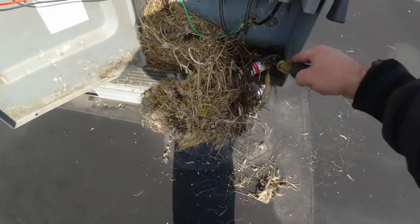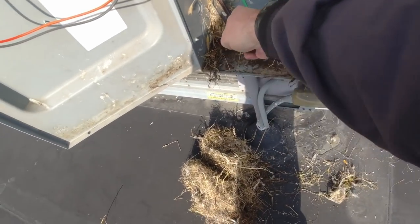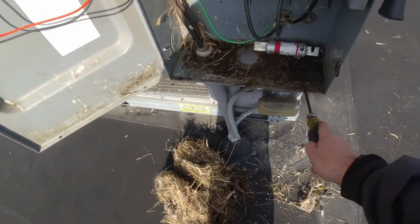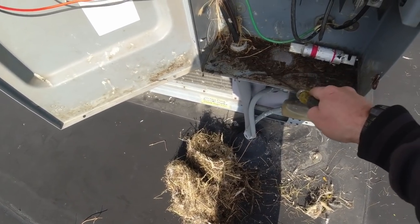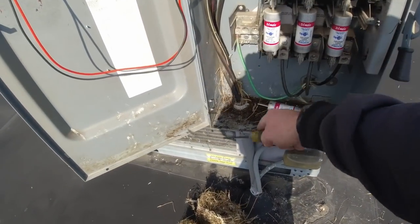That is just nice. The birdies got in through that little hole right there. It would be probably good if they got that closed up. Actually, right there is the knockout for it that somebody screwed up and took out by accident. Look at that. All right, they've been evicted.